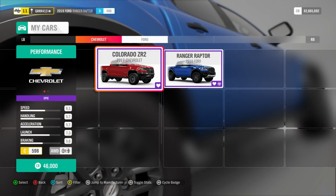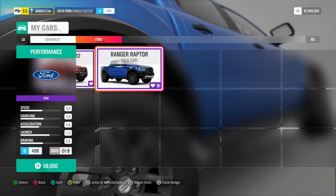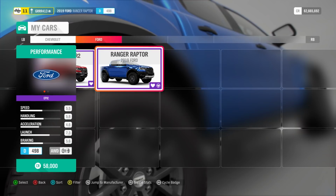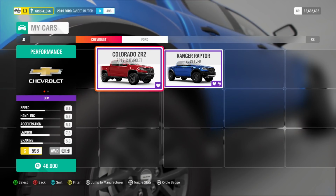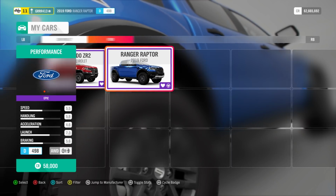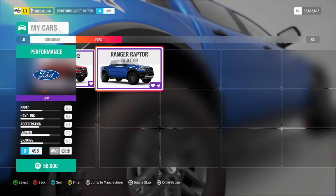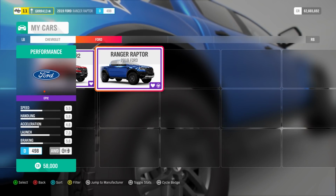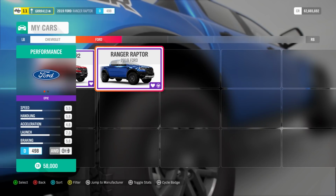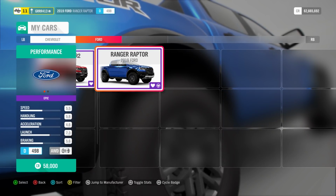Now, taking a closer look at these cars, it looks like the Chevrolet Colorado ZR2 has a definite advantage over the 2019 Ford Raptor, as the Colorado ZR2 currently has a PI ranking of C598, where the Ranger Raptor is stuck 100 points lower at D498. We are going to test both of these trucks stock, but we're also going to give them a nice upgrade to A-Class and see which one of them better performs there.